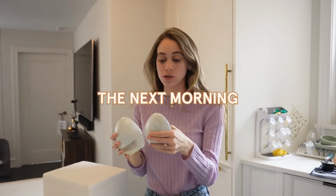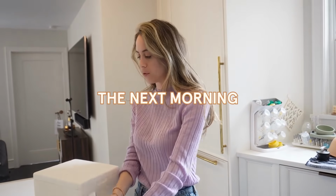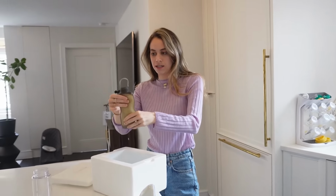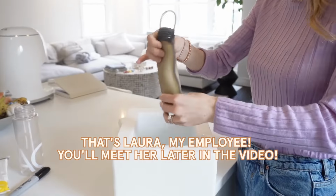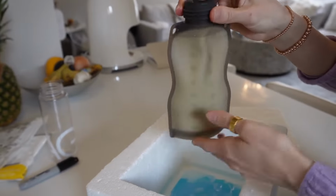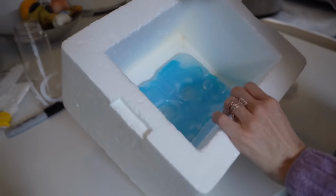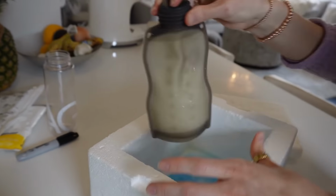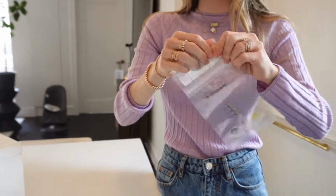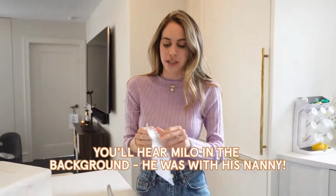I'm first just gonna store the milk that I pumped this morning and the milk that I pumped last night. Wow. Yeah, so last night I had a large supply. I put it in this silicone bag inside this cooler, which was filled with ice and an ice pack. It's time to store it in my freezer bags so that it can last in the freezer.